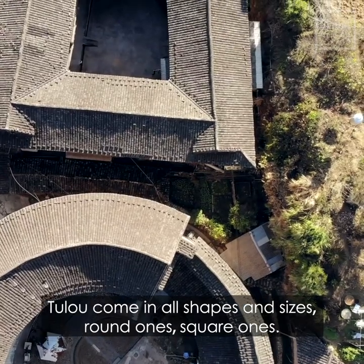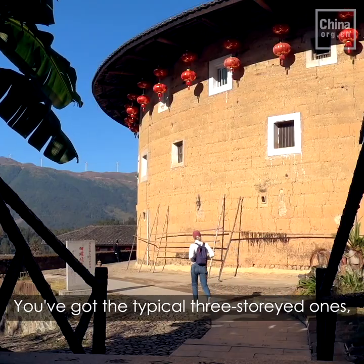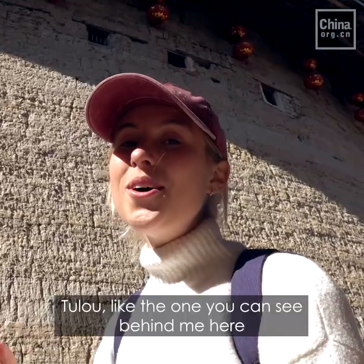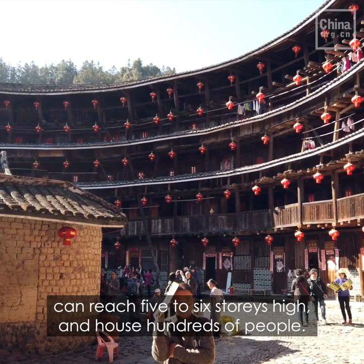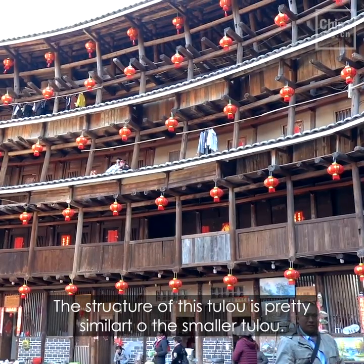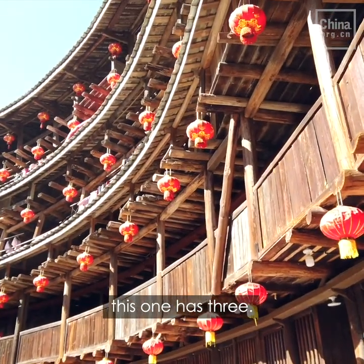Tulou come in all shapes and sizes. Round ones, square ones. You've got the typical three-storied ones. And then you've got the giants. Tulou, like the one you can see behind me here, can reach 5 to 6 stories high and house hundreds of people. The structure of this Tulou is pretty similar to the smaller Tulou. The biggest difference is instead of having only one floor for bedrooms, this one has 3.